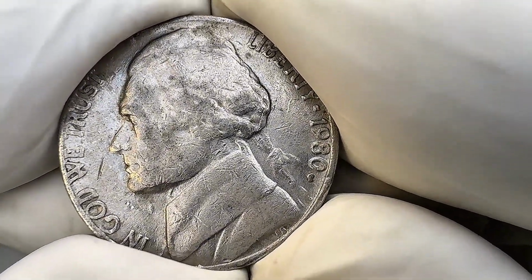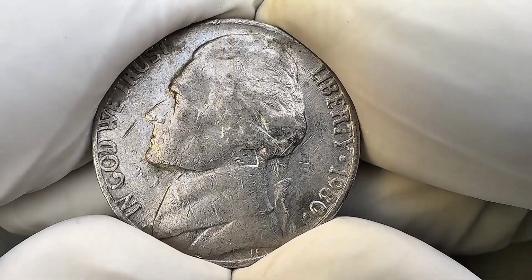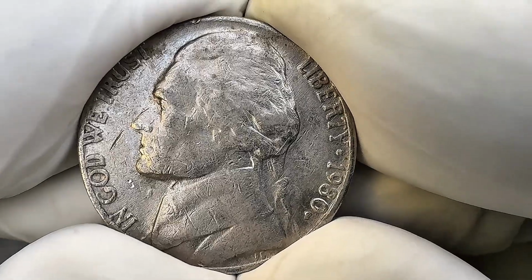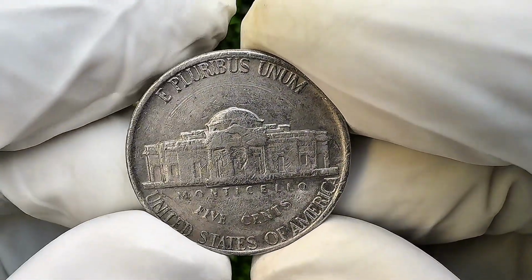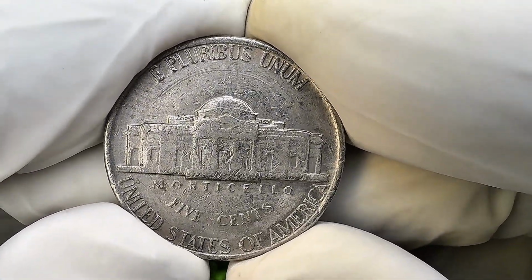These examples underscore the importance of understanding the specific attributes that contribute to a coin's value. For collectors and enthusiasts, staying informed about such nuances, consulting with professionals, and utilizing reputable grading services are essential steps in accurately assessing and appreciating the worth of coins like the 1980P Jefferson nickel.